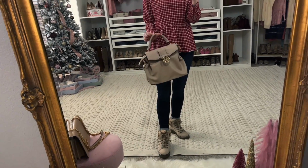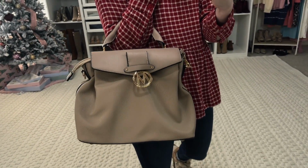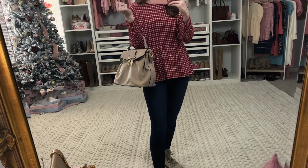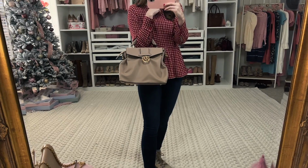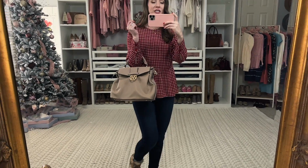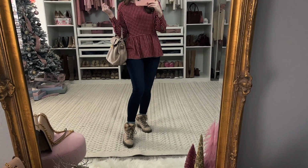And then this is a new bag that I just got. It's by the Mia Kay collection. And I love this little bag for just carrying around. I think the color is beautiful. It's like a taupe color. It will match with a ton of different things. So I'll show it up close in just a second. But all in all, I love this little outfit. I think it's so cute.